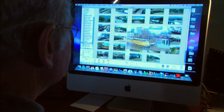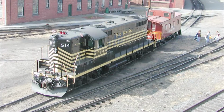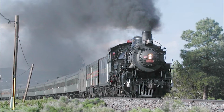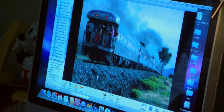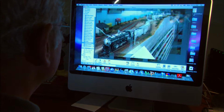Peter's love for trains dovetails with another hobby of his very beautifully, photography. I've always enjoyed photography. I don't know what it is, but even before I got my first train set, I had my box camera down at the train station. Since then, I've become a typical rail fan photographer. Wherever I travel, I take my camera, ride in tourist railroads, and just enjoy the merging of the two hobbies.